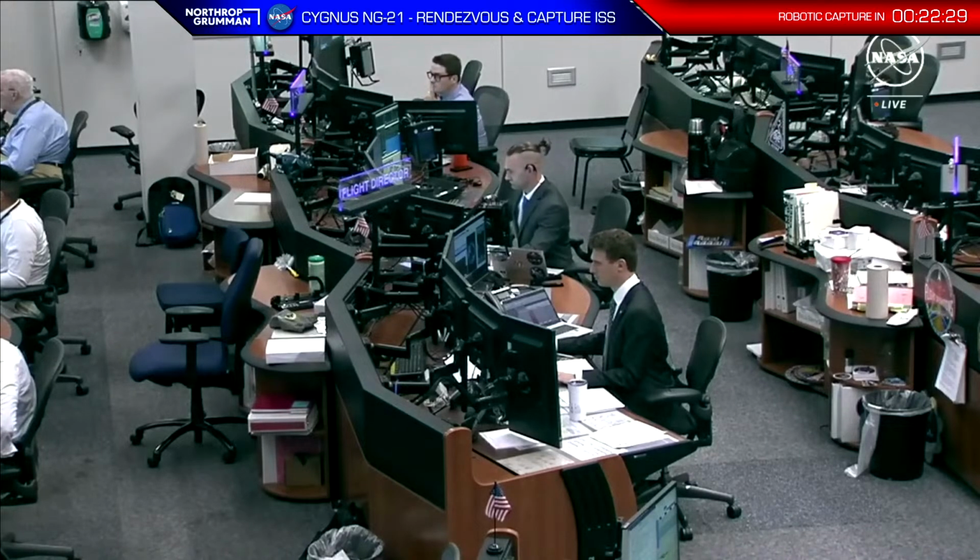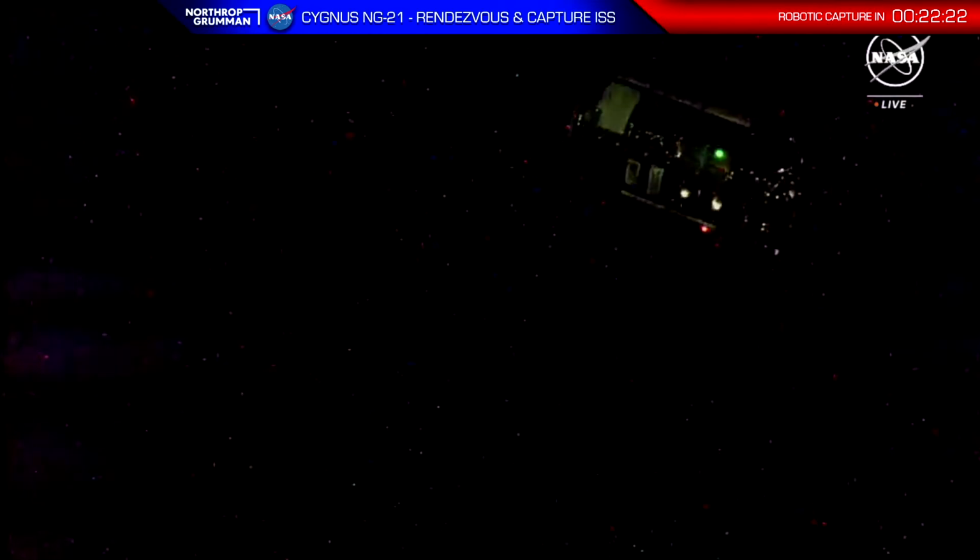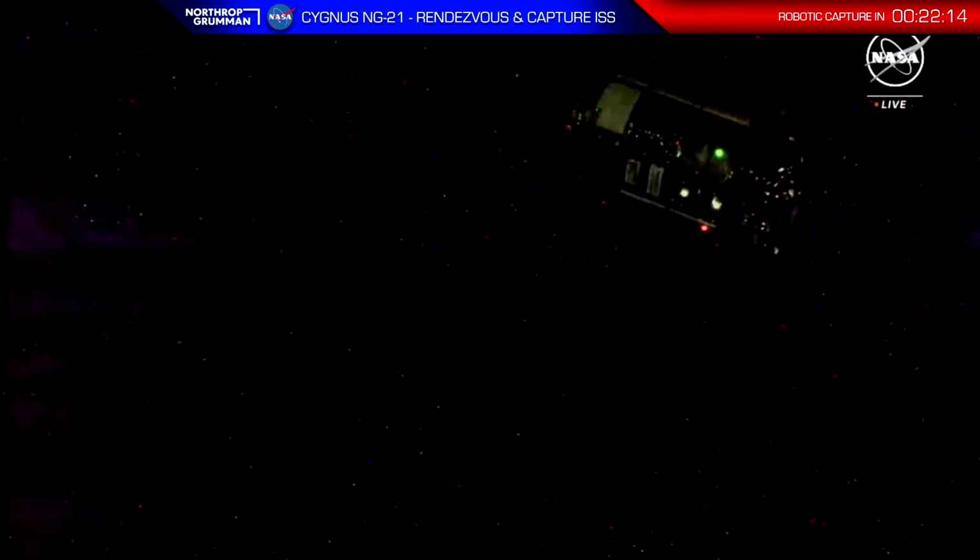And we are go to proceed to that capture point. It's going to be about 10 meters from the space station. Again, though, we are going to wait until we are in an orbital daytime for NASA astronaut Matthew Dominic to start moving that robotic arm towards Cygnus.